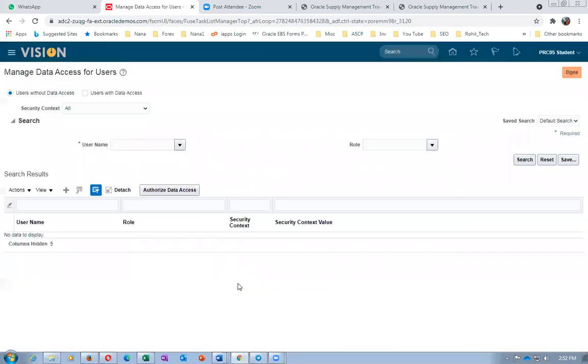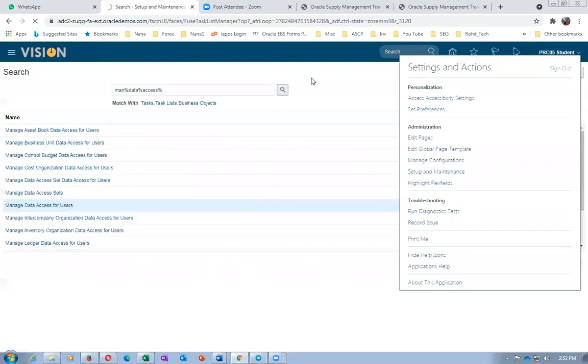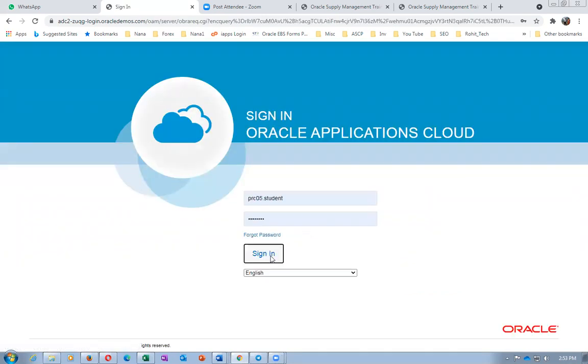And click on save and close, by which what happens? We have now given it for 002R. So this is now done. Let me log out and log in and see now, because the changes will sometimes reflect only after logging in. Now, fine. Click on confirm and then come out of it. Click on sign in and then I go there.